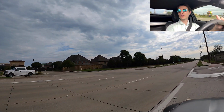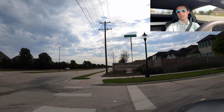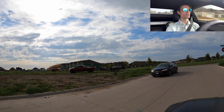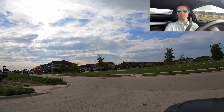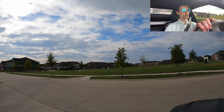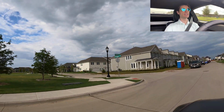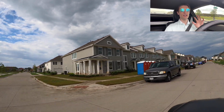I've done neighborhood tours over these first 2 neighborhoods. If you do want to see what more of this community looks like, I do have a full tour over Park Vista. It does look like a lot more has been built out in the sense of their townhomes and some of the single family since the last time I was over here. But I'm gonna get into the details, break down the HOA, the cost, build plans.